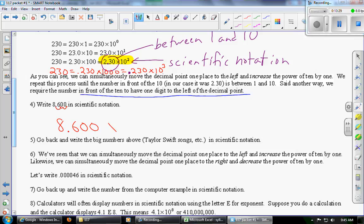That's what's going to be on the 10. So how many places did that decimal point move? 3. 8.6 times 10 cubed. That's scientific notation. Questions on that one?